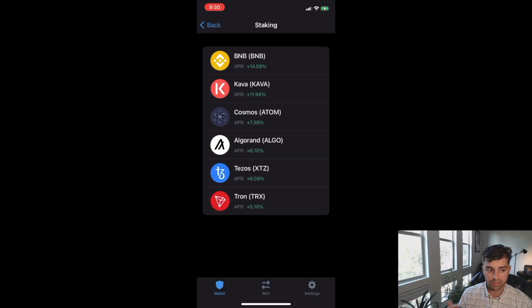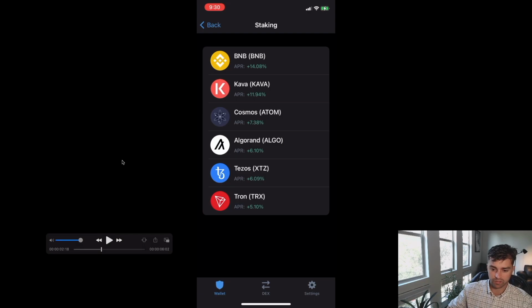So in the next section, I'm going to show you something called WalletConnect, which allows you to connect this mobile Trust Wallet address and port it into your desktop browser and use dApps from your desktop. So let me show you that here.